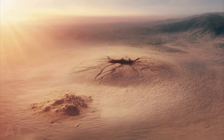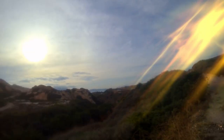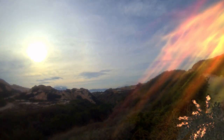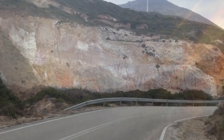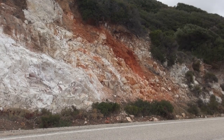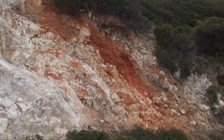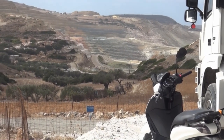A second phase began 2.5 million years ago. The volcanism was now of the subaerial type, meaning that lava emerged above the Earth's surface. It largely covered the deposits from the first phase. Over the next million years, volcanic activity shifted further and further to the east of Milos. There were further submarine eruptions which resulted in the formation of bentonite and kaolinite deposits.